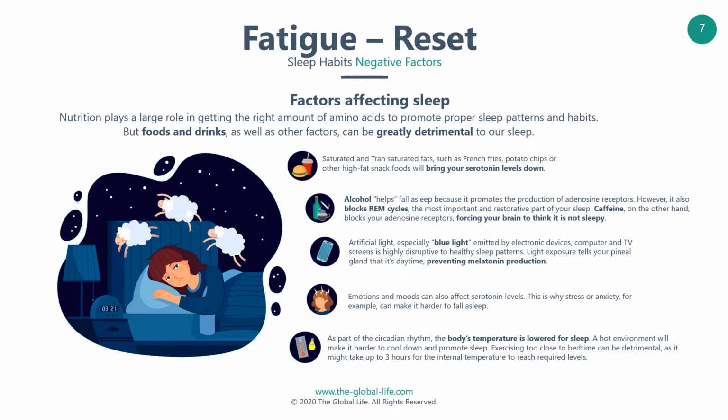Alcohol will also block REM cycles, which is the most important and restorative part of your sleep. During REM sleep, some neurotransmitters, such as serotonin, are switched off, helping your brain replenish those vital chemicals. While low or moderate alcohol doses have little effect on REM sleep, high amounts can impact the duration and amount of REM. This means that instead of the deep, blissful sleep that you're expecting, you often find yourself awake in the middle of the night and waking up groggy and unfocused in the morning.